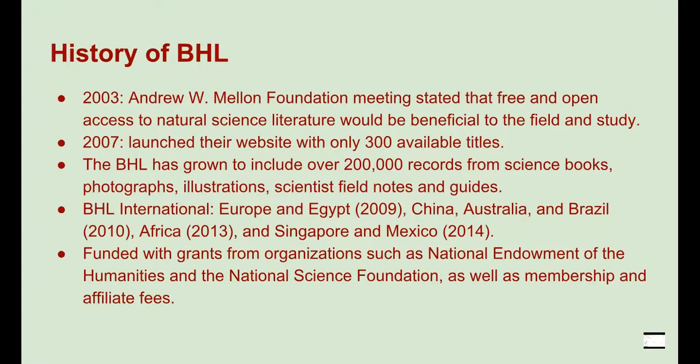The BHL has also expanded to other countries, including Europe and Egypt in 2009, China, Australia, and Brazil in 2010, Africa in 2013, and Singapore and Mexico in 2014. They are now funded with grants from organizations such as the National Endowment for the Humanities and the National Science Foundation, as well as membership and affiliate fees.